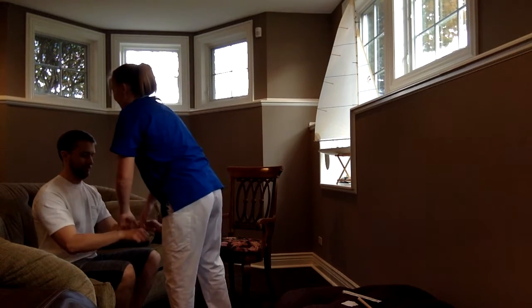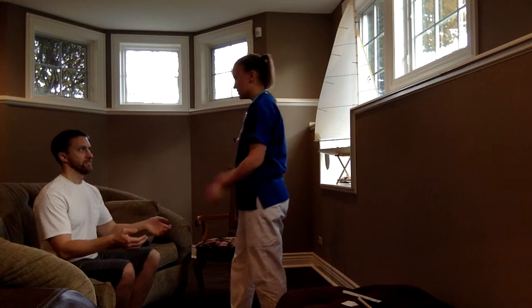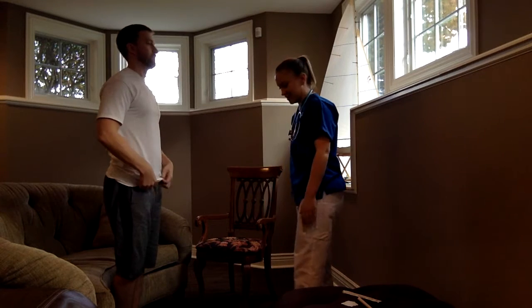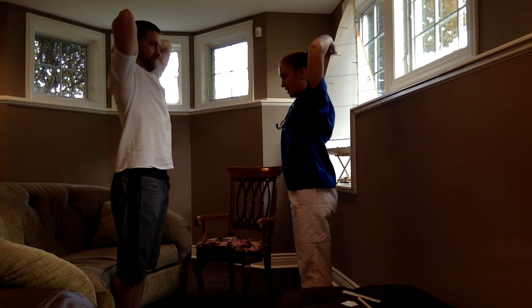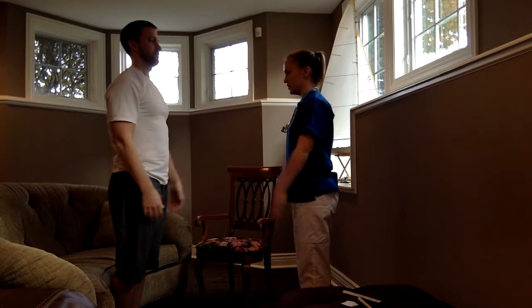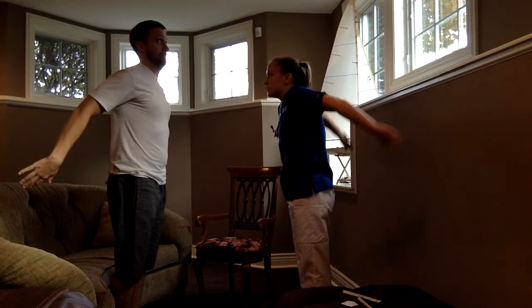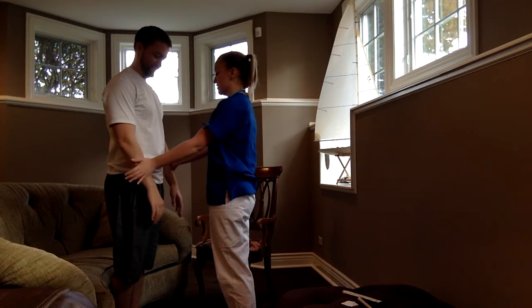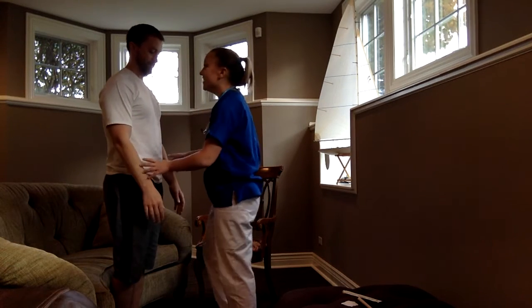Okay, good job. And would it be easier for you to stand for your shoulders? Sure. Okay, so I'm going to have you raise your hands and pull them behind your back. And then I'm also going to have you go forward and then backwards. See how far you can, okay. So now I'm going to test the strength of your shoulders. Can you go upwards against resistance? Okay, good job, you have strength.